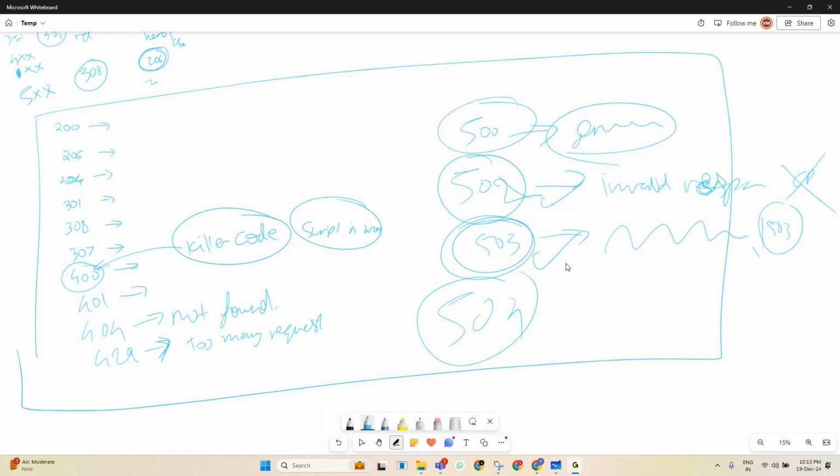Any other doubts, anyone? In a single request, will multiple requests be hit to the server? No. Single request and single request only. It cannot become multiple. All requests just originate and all requests will come back. It will be one only, single. It cannot be multiple.